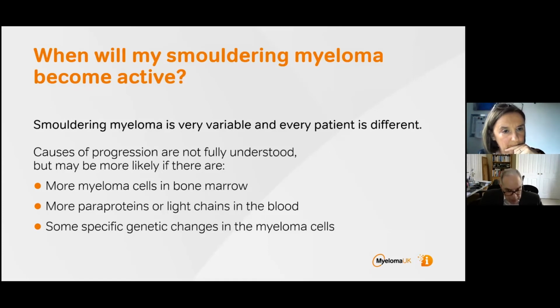However, these are all about probabilities. That does not mean an individual patient will transform early. So I've got some patients with smouldering myeloma who've got some of these high risk genetic changes, and they've been followed up for several years now with no evidence of transformation.